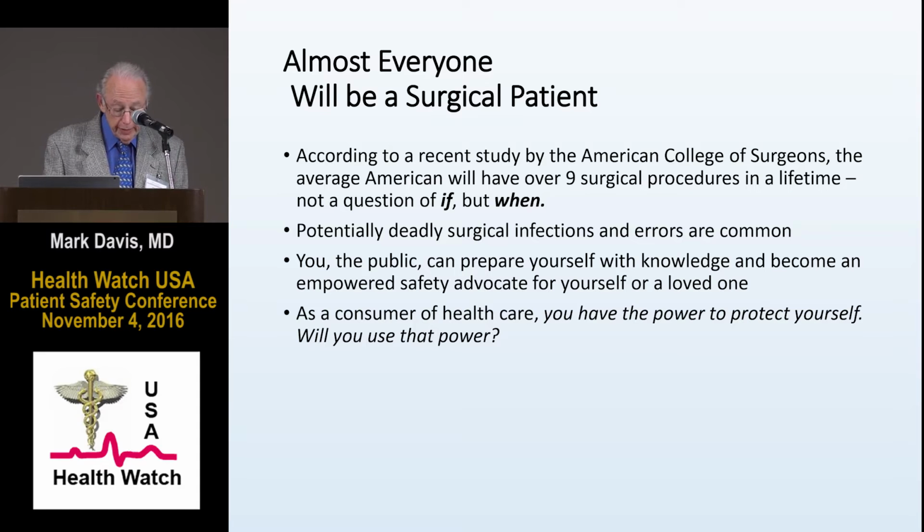So now you know that exposures to these potentially deadly infections are common. You can prepare yourself with information that I'm going to provide, and you can become an empowered safety advocate for yourself or a loved one. As a consumer of healthcare, you have the power to protect yourself, and you must use that power.